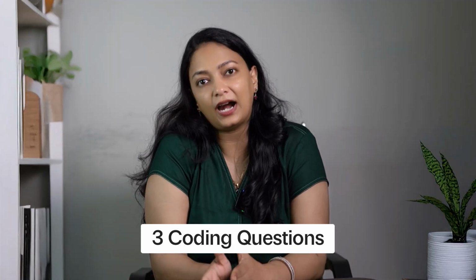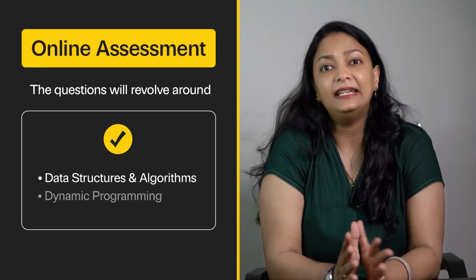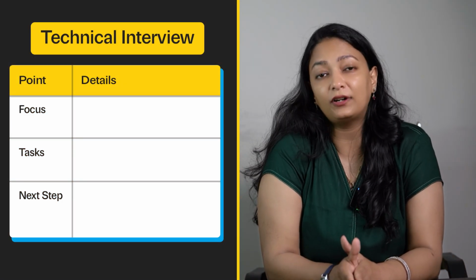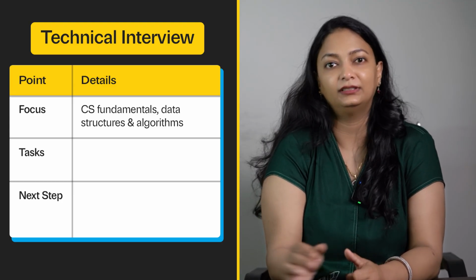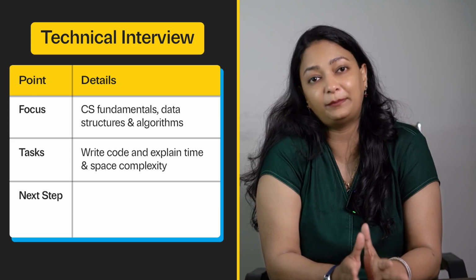The assessment will have 3 coding questions ranging from easy to hard difficulty level, and these questions will be around data structures and algorithms, dynamic programming and mathematics. If you write clean and correct code for all the 3 problems, you will proceed to the first technical interview. And this round will focus on your knowledge of computer science fundamentals and data structures and algorithms. The interviewer may also ask you to write code during the interview and explain its time and space complexity.